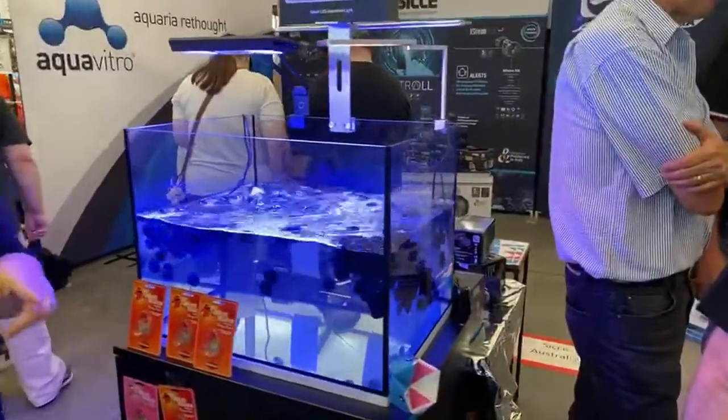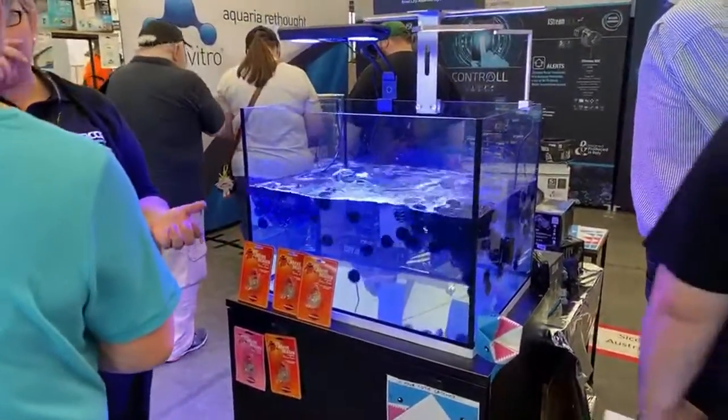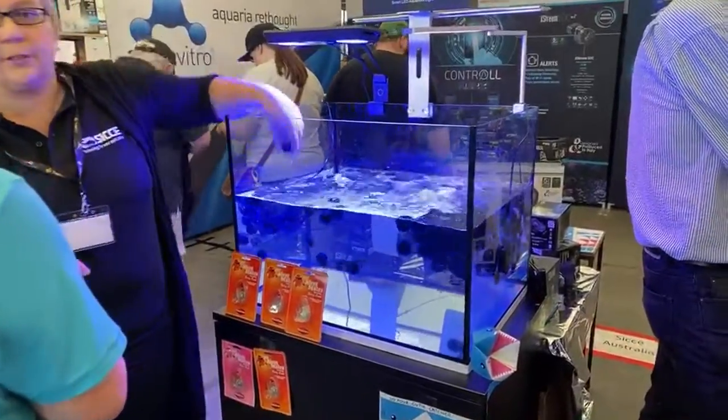We'll come in and check out the Sydney. This is the pump that I did a review on, their new Wi-Fi controllable pump. They've got that in a tank here with these little bio balls to show you the flow it generates. Nice way of doing it.